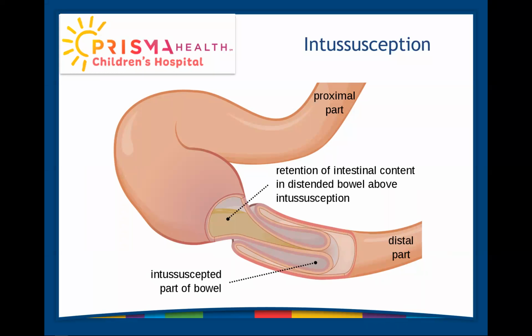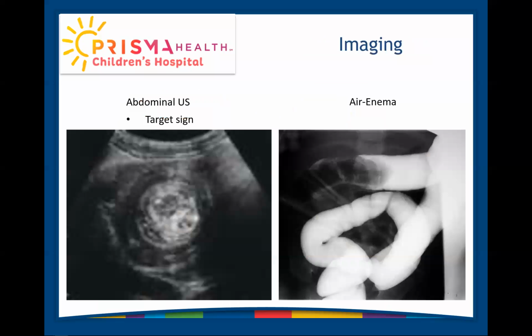This is another picture just showing you, I've already shown you, but it essentially causes a bowel obstruction. So what are you looking at on the ultrasound? You're looking at a target sign. That's pretty classic for it.